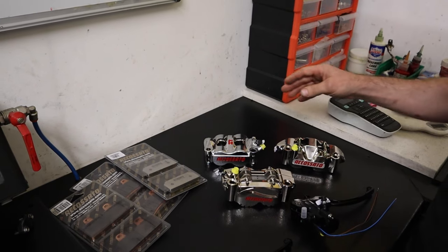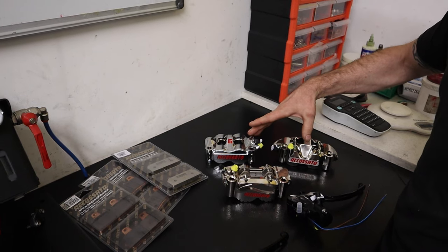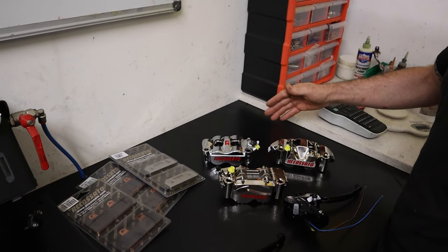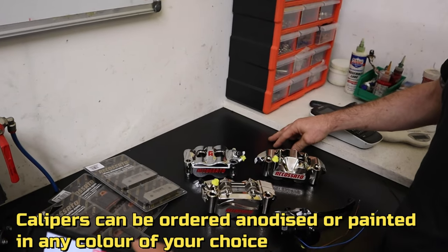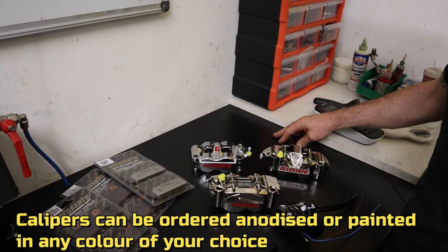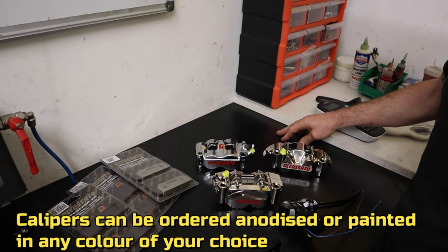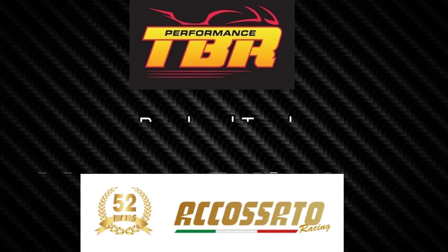Also, for both of these monoblock designs, Accossato also do forged versions, which are a lot cheaper. The forged versions are also fully road compliant, so they have dust seals as well. You can put them on your road bike, you can leave them for normal service intervals. They're fully TÜV approved for road use. And they're around half price. They're about the same price as these billet two-piece calipers.